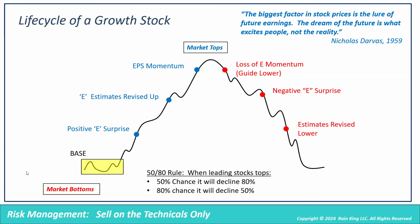So let's look at the basics, the life cycle of growth stocks. We trade growth stocks. And so typically when a market corrects or a market bottoms during a bear market, stocks will form bases. Once those bases work themselves out, there's usually a catalyst to create a breakout, whether it be an earnings surprise or news about the company. Once you get a stock in motion, it starts its uptrend. And the uptrend usually has a number of things on the positive side on the way up. We have positive earnings surprises where the company is beating the street. And then the analysts move their earnings estimates higher, creating more momentum for the stock. And then a couple quarters go by and the company meets or exceeds expectations with this earnings per share momentum.